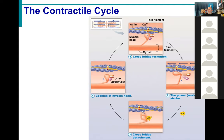The binding site on the actin is now open again, but our myosin head isn't ready to do work yet. It has to split this ATP into ADP and phosphate, and that revitalizes the head. So the head is primed, ready to grab, and ready to do it again. This process of the myosin head grabbing, pulling, letting go, reaching, again and again and again, right? Basically those four steps to this cycle continuously going around.